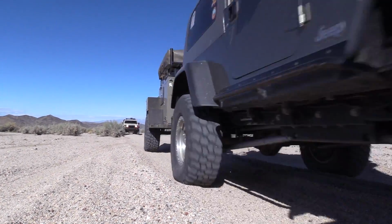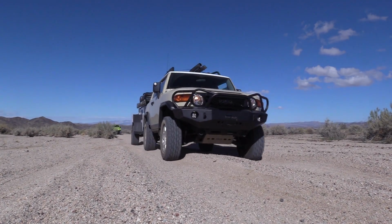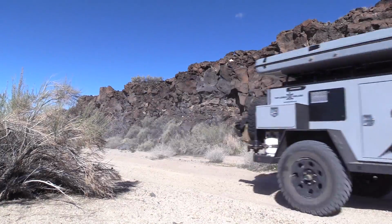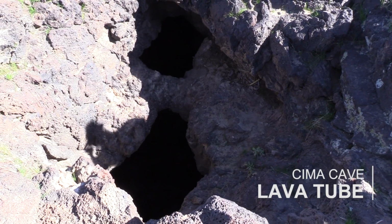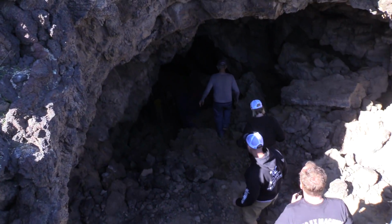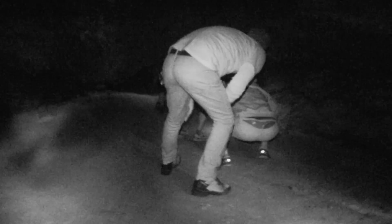After a rocky start to our day, we were finally underway and made the short run to the CIMA Cave lava tube. Lava tubes are formed when the top of the flow, exposed to cooler air, would cool while the liquid lava continued to move underneath, creating a tunnel. When the eruption ends, the flowing lava in the tunnel usually cools in place, but sometimes the tunnel is empty, leaving a hollow lava tube.